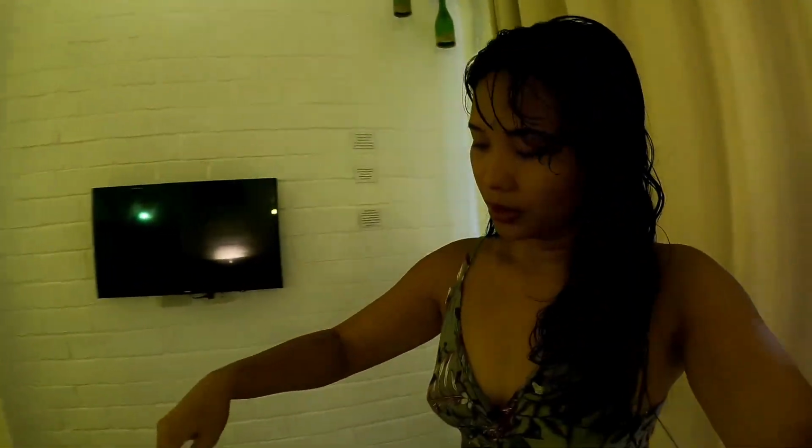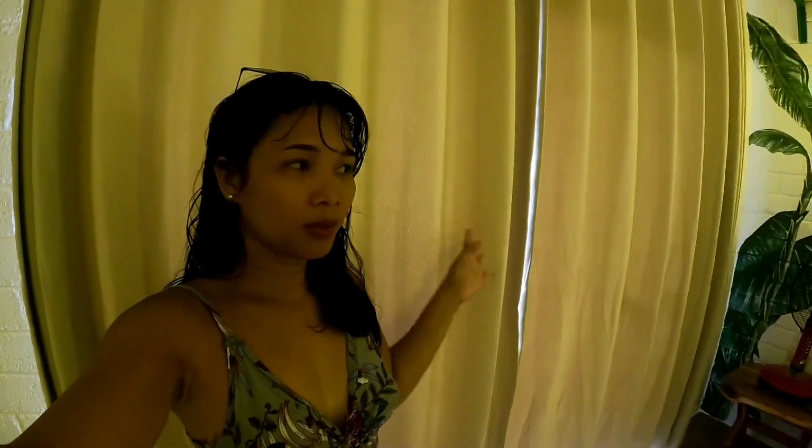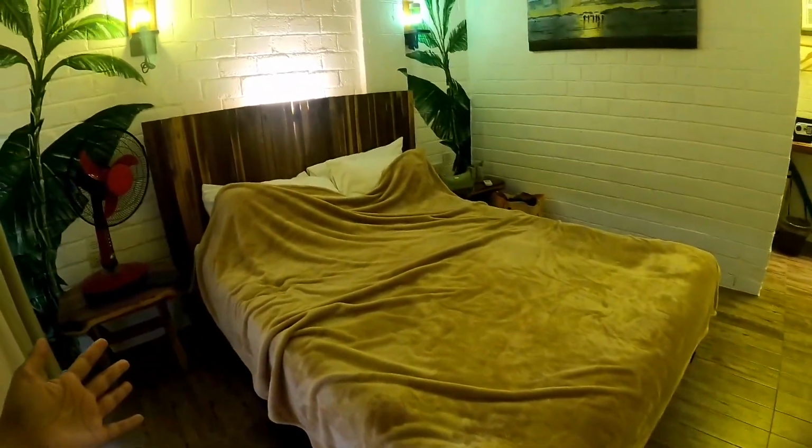So guys, good morning. This is our second day here in El Nido, guys. So I'll give you a quick tour before we check out. We're gonna go explore the town here in El Nido, guys. So yun, I'm here inside already, as you can see. So this is the curtain. So this is the sliding door papunta sa labas, and yeah, this is our bed.